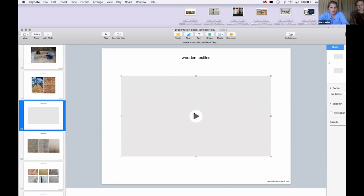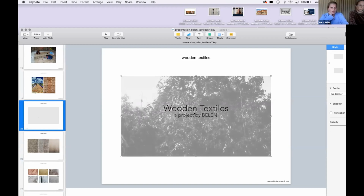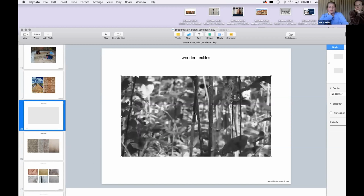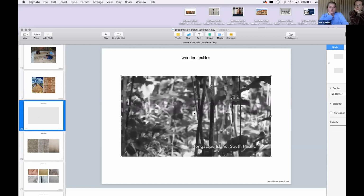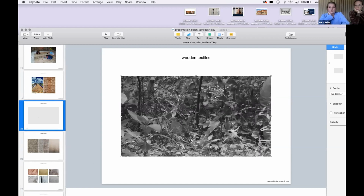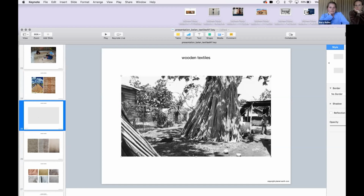And now we will share a movie, and we take you along the steps of the process of how these offshoots of the mulberry tree that actually grow on the fields where they grow their vegetables on their own land, how these tiny trees that grow for 1 to 3 years become the wooden textiles.